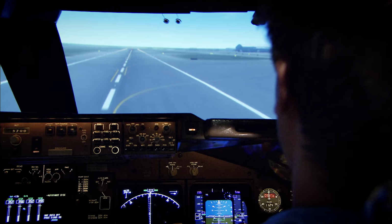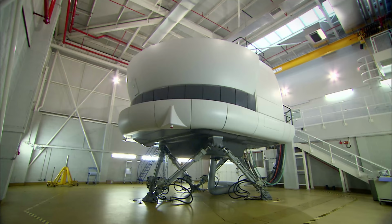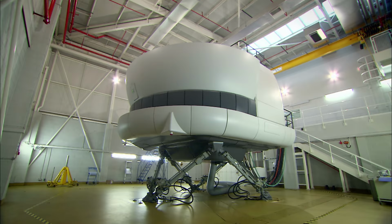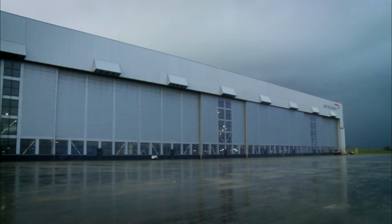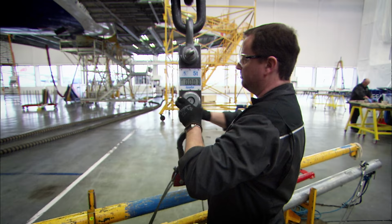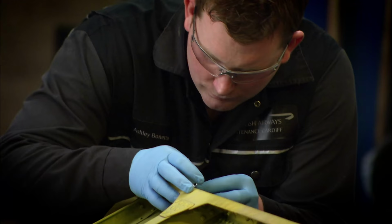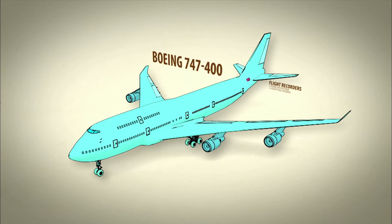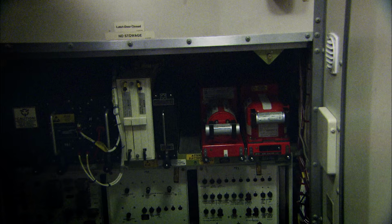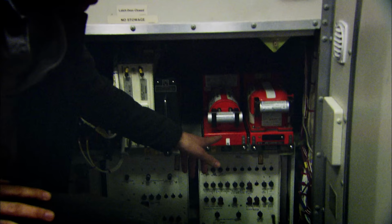The 747 is a remarkably intelligent machine, but it still requires skilled pilots to fly it. And it's the high level of training which is one of the reasons why flying statistically remains so safe. Another reason is that the airline industry has learnt valuable lessons in rare accidents through an iconic component housed in the tail section of a plane. Here they are, two black boxes. This on the right, the data recorder, records all the telemetry of the flight. And on the left is the voice recorder, which records all the pilots' voices.